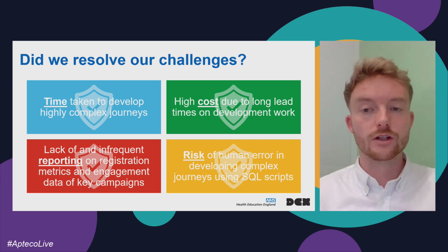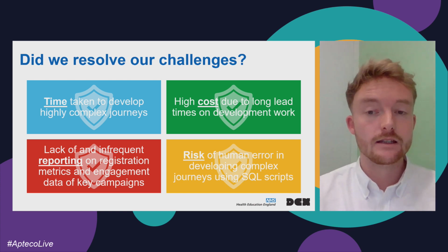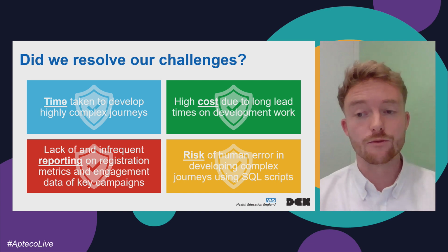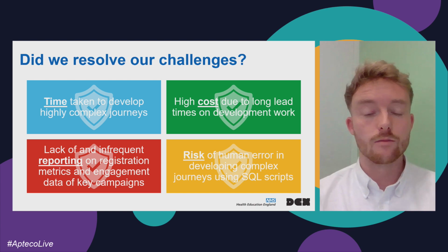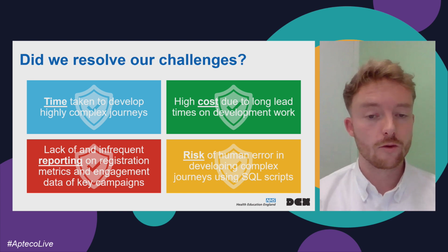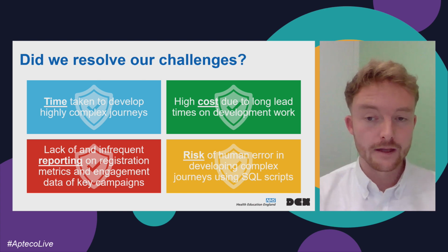Darren's just taken us through the client outcomes and impact, but did we resolve the 4 key challenges that we set out to resolve at the start of the project? The short answer is yes, we did. The time taken to develop highly complex journeys was reduced, and as we said before, the risk of human error from developing those complex SQL scripts was greatly reduced as well. As a knock-on effect, the cost has dropped, so the budget impact is greater on Darren, which is brilliant.